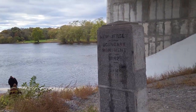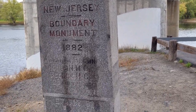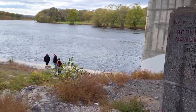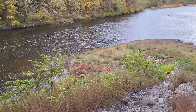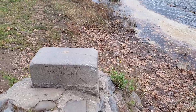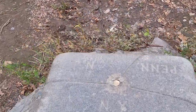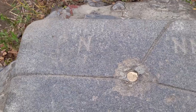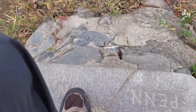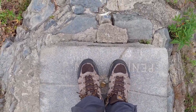Here's the New Jersey Boundary Monument, 1882. And we'll go down here to the rock. All right, this is the Tri-State Monument, where New Jersey, Pennsylvania, and New York meet. Step up here, standing in three states at once.